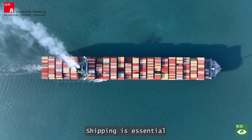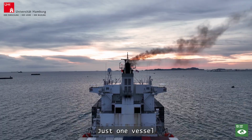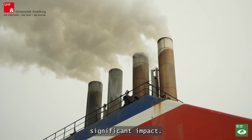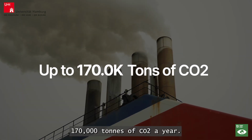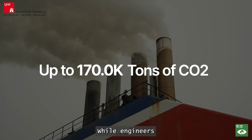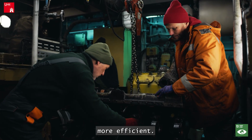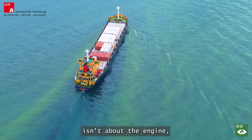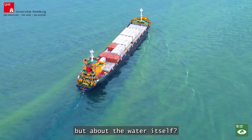Shipping is essential to global trade, but it comes at a high environmental cost. Just one vessel following a regular route can generate a significant impact of around 170,000 tons of CO2 a year. While engineers have focused on making engines more efficient, we asked, what if the real breakthrough isn't about the engine, but about the water itself?